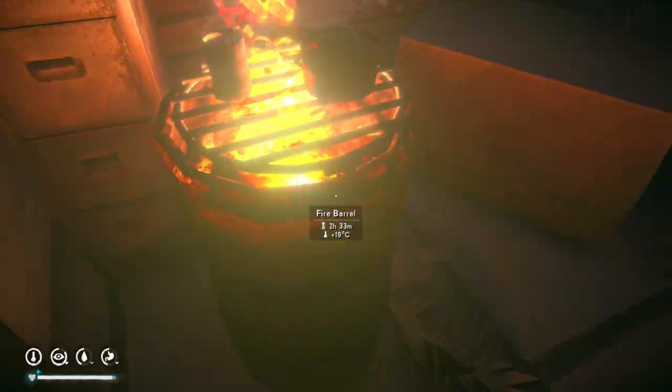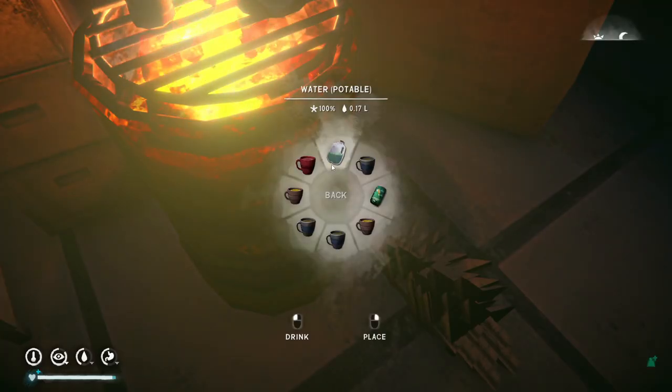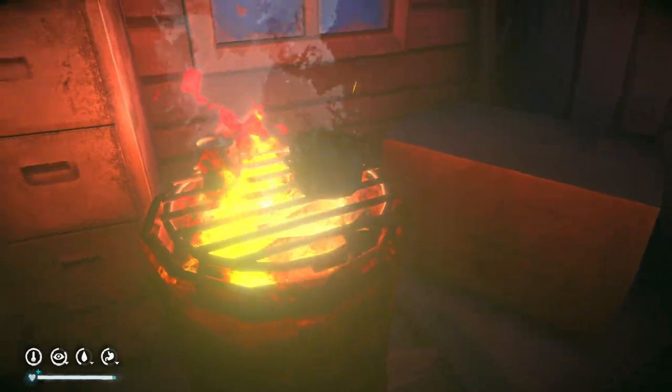Yeah. A little bit more water. How is our weight? Our weight's pretty good. Yes, you only have that much water left.